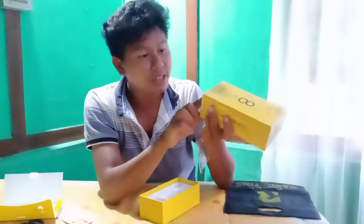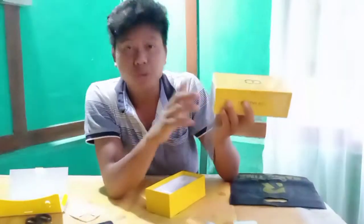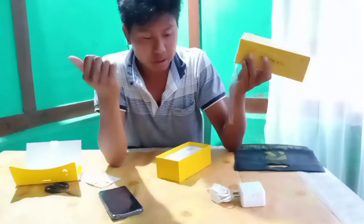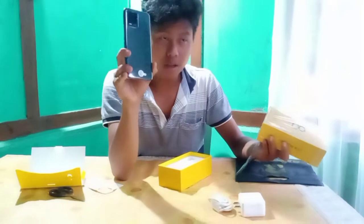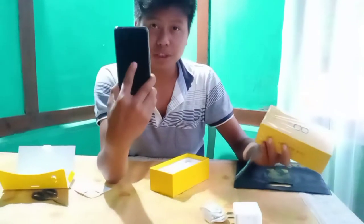is 21,999, that means 22,000. The real price is 22,000. I got a 2,000 discount. So I bought this phone for 20,000. The price of this phone is 20,000.